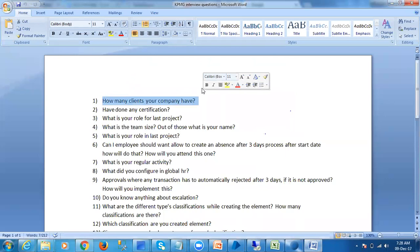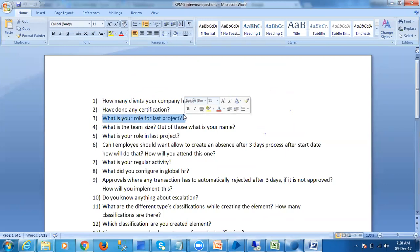Have you done any certification? No. What is your role in the last project? In the last project, I was involved as a functional consultant. It's better to say that I configured the complete Global HR and Absence Management modules. Both the modules we have configured, end-to-end process implementation. Okay. And the client was using some other business application. Don't tell EBS. Don't tell that our client is using Oracle Apps EBS. Then they'll ask you a lot of integration and other questions. Okay.